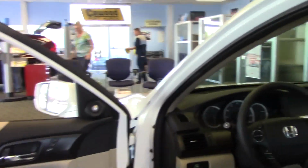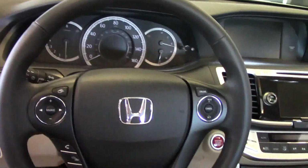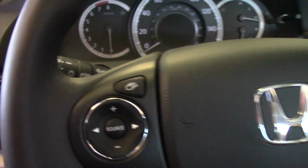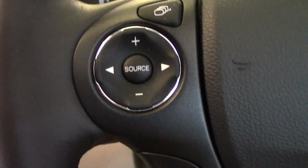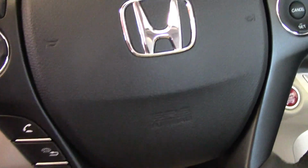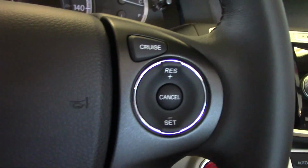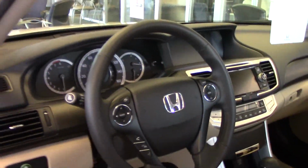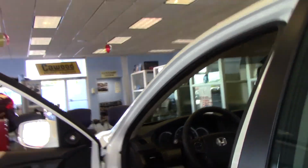Nice thing about the cruise control buttons too is they stay pretty much the same for a long time. So people going from one Honda to another, whether it's from Civic to Accord or CR-V or Pilot or Odyssey, or maybe they had a 2003, a lot of the buttons are in the same area so that they can quickly adapt to their new vehicle, and it's not a huge change. Even though there's a lot of new technology in the vehicle, it's not overwhelming.